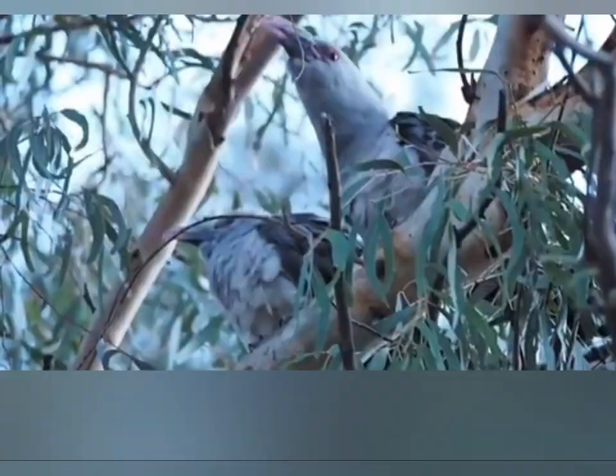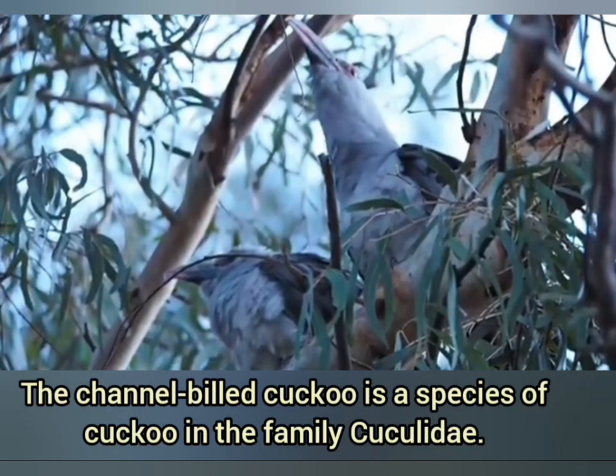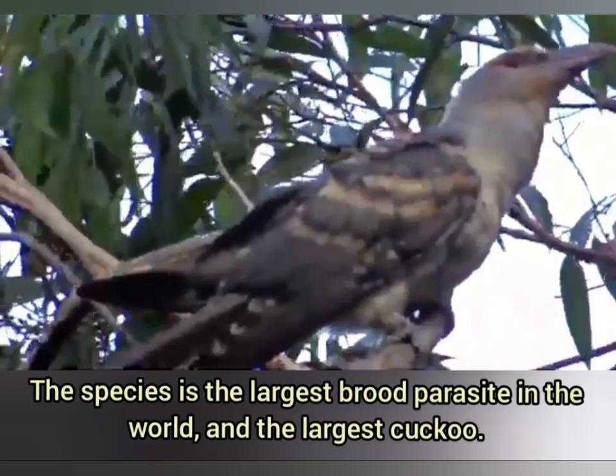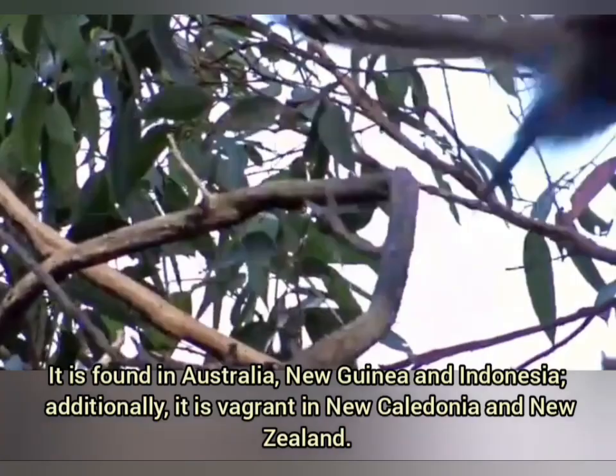The channel-billed cuckoo is a species of cuckoo in the family Cuculidae. It is monotypic within the genus Scythrops. The species is the largest brood parasite in the world, and the largest cuckoo. It is found in Australia, New Guinea and Indonesia. Additionally, it is vagrant in New Caledonia and New Zealand.